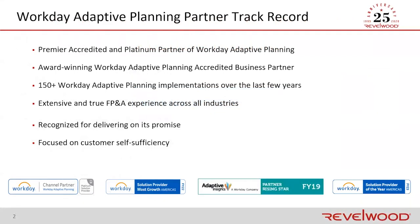But just some background on Revelwood. We're a platinum business partner of Workday. What that means is that we're part of an extremely select group of partners that help you evaluate and implement adaptive planning. We have over 25 years of experience and are made up of a diverse team of certified and experienced consultants that bring decades of financial operations and system know-how. We've implemented over 150 adaptive customers over the past couple of years, and this continues to grow. Not only that, we also help existing adaptive customers with model enhancements, integration, support services, and one-on-one training.